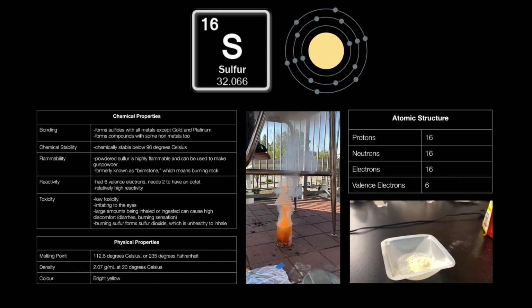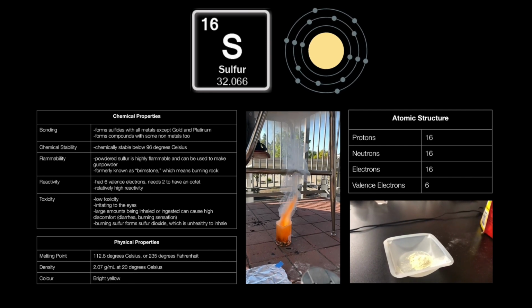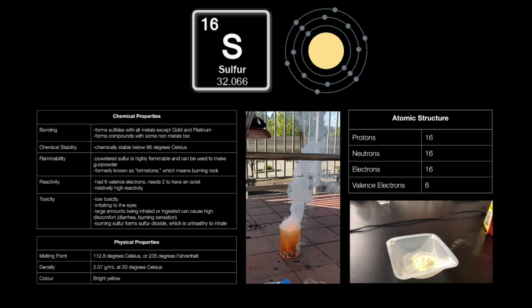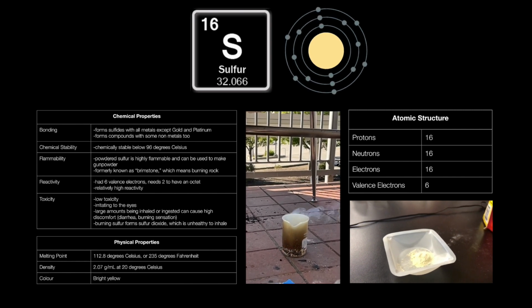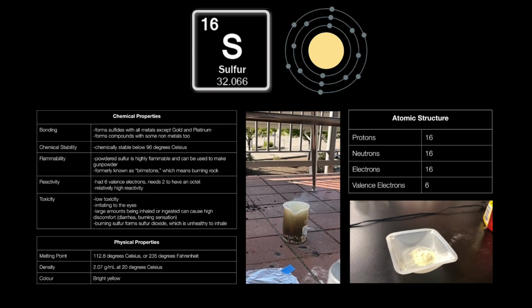As for physical properties, sulfur is a bright yellow color and has a density of 2.07 grams per milliliter at 20 degrees Celsius. Sulfur has a melting point of 112.8 degrees Celsius or 235 degrees Fahrenheit. We bought our sulfur in powdered form, as you can see on the right, and we got it from Ace Hardware in the gardening section in case you want to make gunpowder yourself at home.